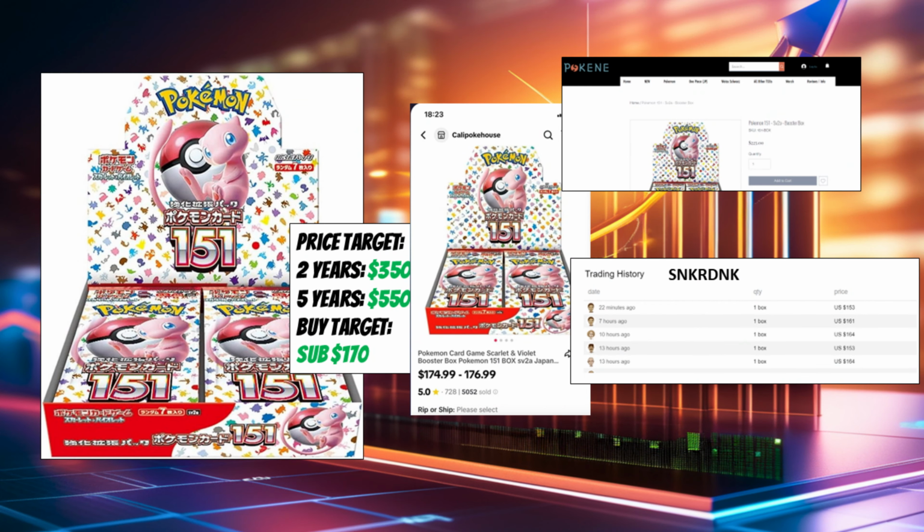So my price target in 2 years, I think $350 a box. 5 years, I think at least $550. I think it really is going to go somewhere.